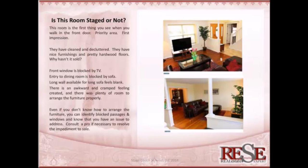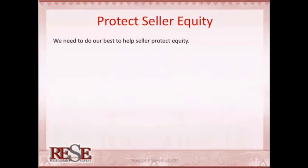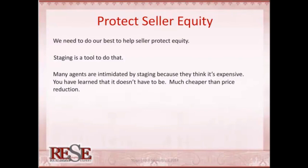So again, I'm not trying to teach you how to arrange furniture. I'm just trying to teach you the red flags that you saw here. Blocked window, blocked passageway, blocked view of a fireplace, dressers lined up, etc. Your job as an agent is to help the seller protect their equity as best as possible. And staging is a great tool to help you do that.